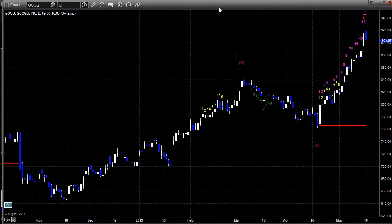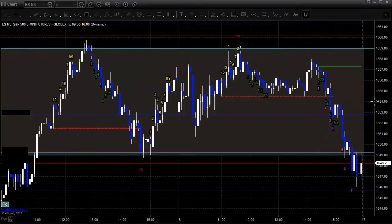Let's take a quick look just to show you what the intraday action looked like on the S&P, or the futures anyways. This is the S&P E-mini contract. You can see that we had a very flat action early on in the session. Only traded in about a 5-point range until the last half hour of the day. We're inside the value area. That's the shaded area right here.